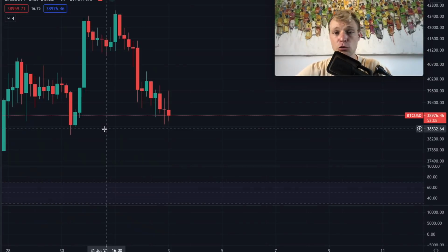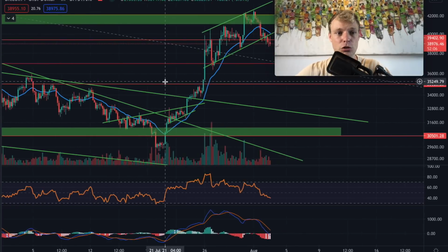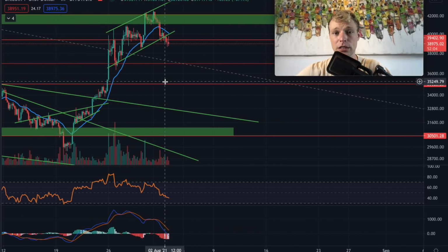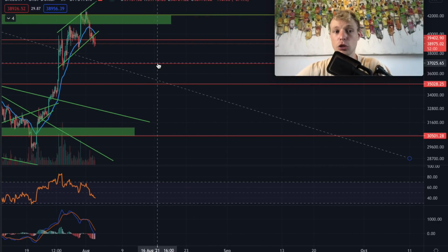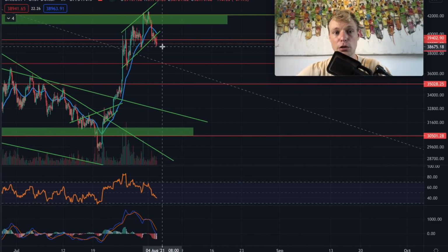Then guys, let's go to the 4-hour time frame again. Let me bring out my drawings again and let me zoom out a little bit and show you guys the levels that I'm watching below right now in the Bitcoin price. So there are some significant levels. Right now, the first significant level below us is the next Fibonacci level right here.